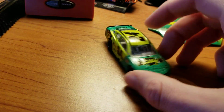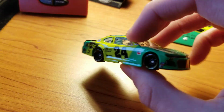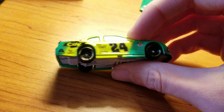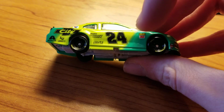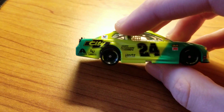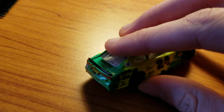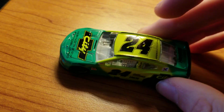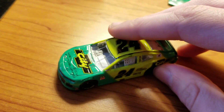But anyway, this is hard to choose a main color, but I'm going to go with the neon yellow. Splitter is in black. Most of the front is in that darkish green, and as you saw on the hood, it fades into a thin strip of bright green and then goes into the yellow. Then toward the back, it does the same thing. You get all the deck lid and all the back in that green. All the numbers are black with a yellow and black outline.